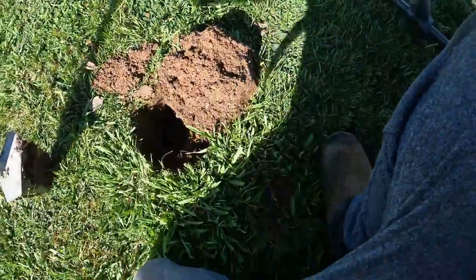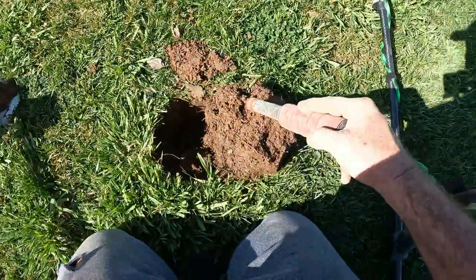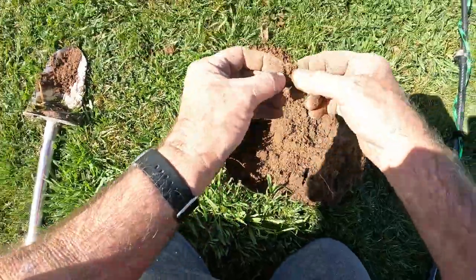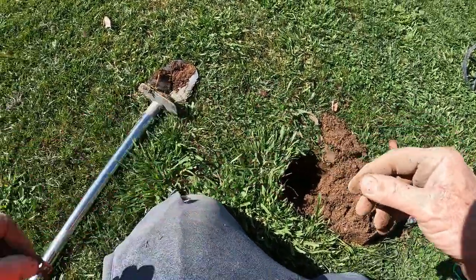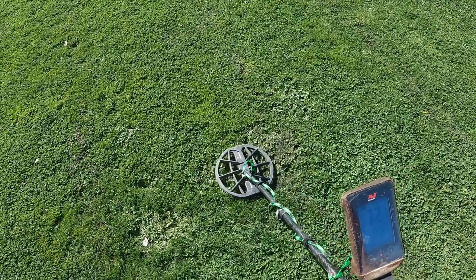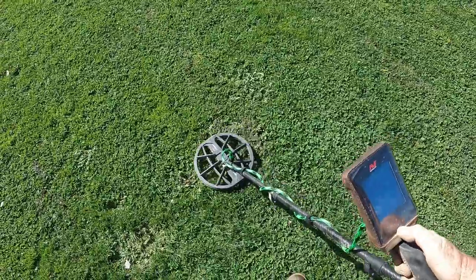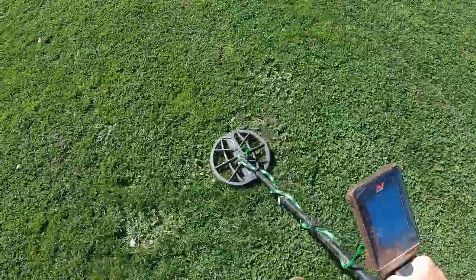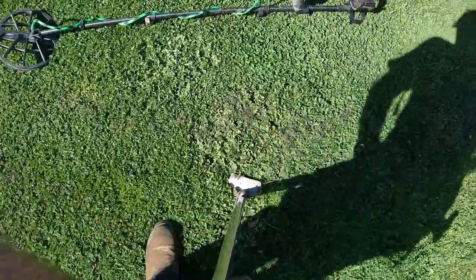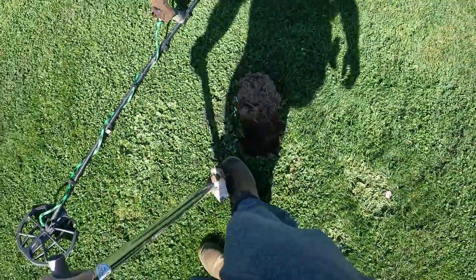Right. Okay, in the plug. Oh, yeah. What have we got? Ah. Bloody pull tab. Righto. Okay, I've got a 69.70 high tone, about 4 inches down. 71.72. Okay, let's have a look. I'm going to say it's a 1 cent piece. Maybe. Let's have a look. Then again, it could be a piece of bloody can too.